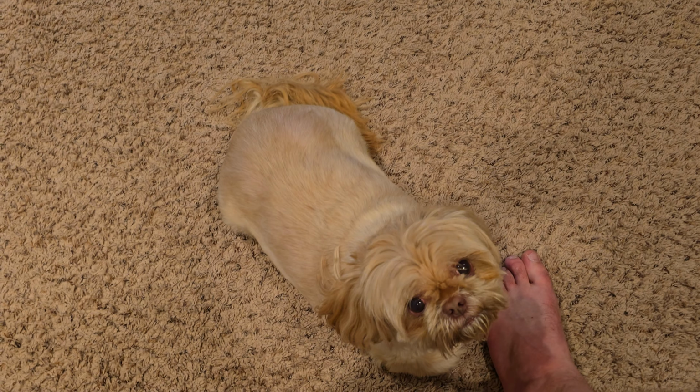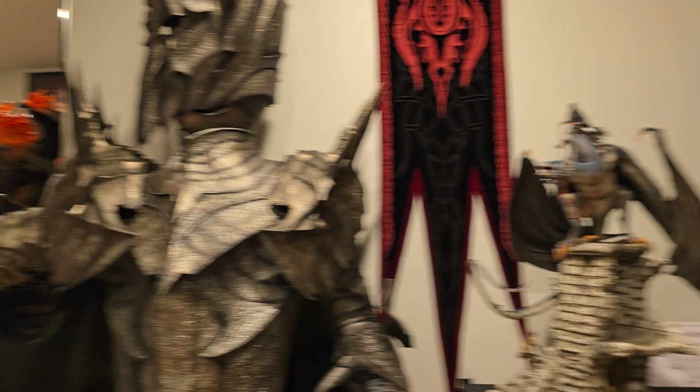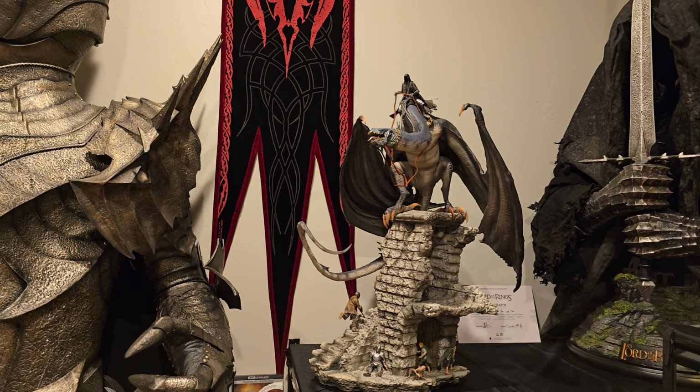Raiden is over here licking Daddy's foot. I just fed them.